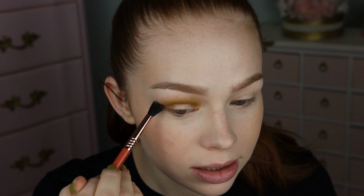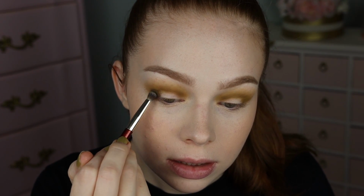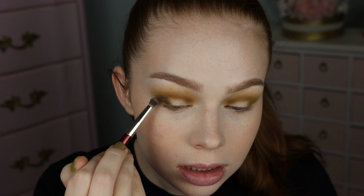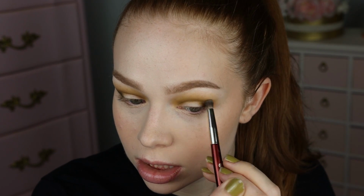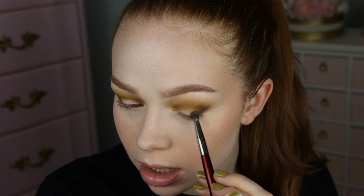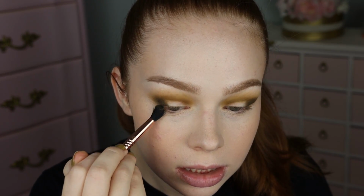Wow. Okay. All right, now I'm going to take the deepest matte green in the palette. Again, feeling super pigmented, and I'm just going to pop that on my outer V. And then just kind of buff it out. This is just making me remember why I love the Dose of Colors matte formula so much. I mean, it's just so easy to work with. Just building that up a little bit. And then I'm going to go back into my previous brush and just lightly blend the edge.